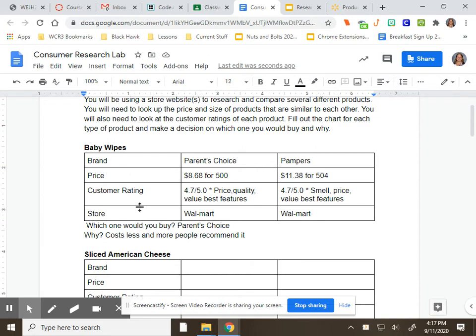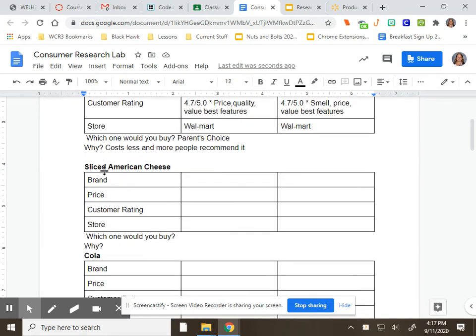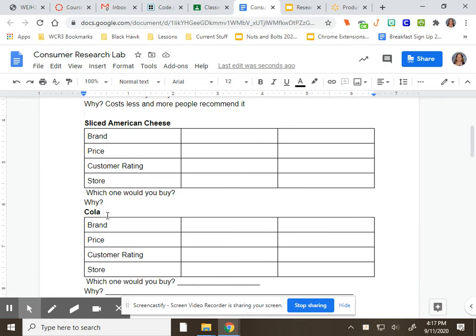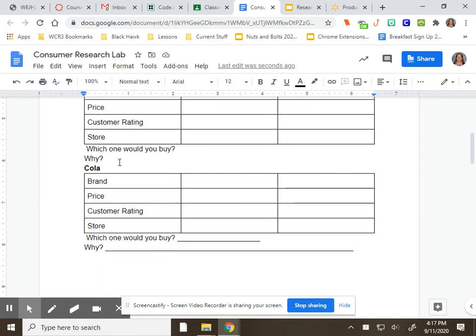So I have done the baby wipes one for you. You may now go to Canvas and open this assignment and start with the sliced American cheese. It's going to take you through sliced American cheese. It's going to take you through cola, which can be Coke, Pepsi, Vescola, RC. Try to stick with the cola flavored sodas. If you decide you want to do something like 7-Up, then pick another white soda like Sprite or Sierra Mist. If you decide you want to do root beers, then do two different root beers like A&W and Barks.